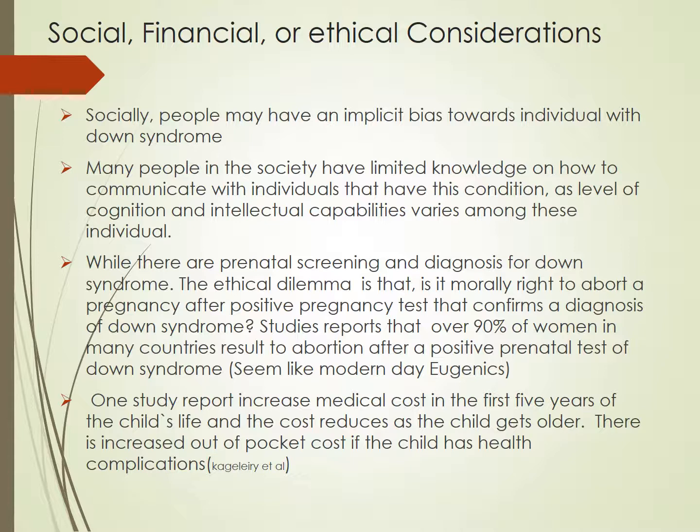While there is prenatal screening and diagnosis for Down syndrome, the ethical dilemma is: is it morally right to abort a pregnancy after a positive test that confirms a diagnosis of Down syndrome? Studies report that over 90% of women in many countries resort to abortion after a positive prenatal test that confirms Down syndrome. Seems like modern day eugenics.